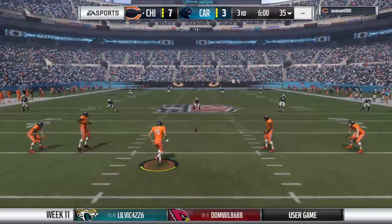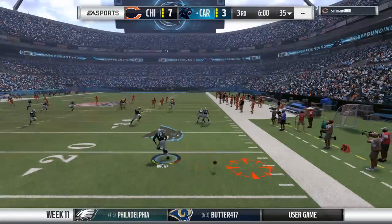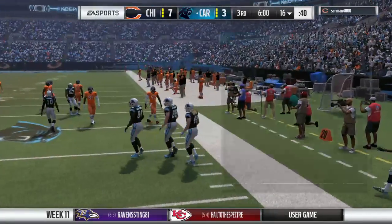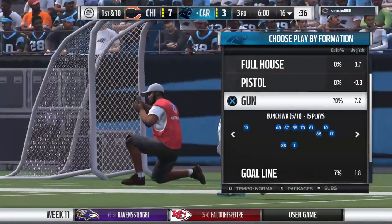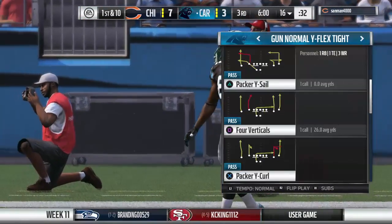Both teams appear ready for the fight ahead, and we resume action here in quarter number 3. And they'll be backed up a bit to start as he's out of bounds at the 16. Out come the Panthers. They'll have it first on offense in the third quarter. They're down here, but very much in this game.